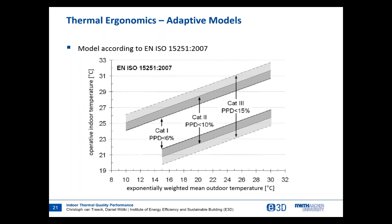Within the so-called adaptive modeling approach, a simple link between the history of the outdoor temperature, in the standard ISO 15251 it is the exponentially weighted mean outdoor temperature, is put into context with the acceptable range of operative indoor temperatures. From the thermal comfort temperature, which is here a curve in the center, which is not shown, a center between those lines, different categories are defined. And outside the lower limits of the diagram, which would be on the left side here, starting from the lower category, the conventional ISO model is then valid.